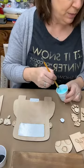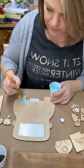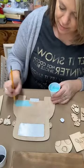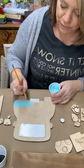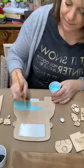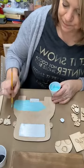All right, I'm gonna go ahead and do my truck, except for the tires, because we're gonna do those black. Is this the right color? Yeah. Second guessing myself, it's Friday. I'm not used to crafting on Friday. I'm usually cutting wood on Fridays, which I will be doing later. Y'all know I got new designs. I got to get them cut.